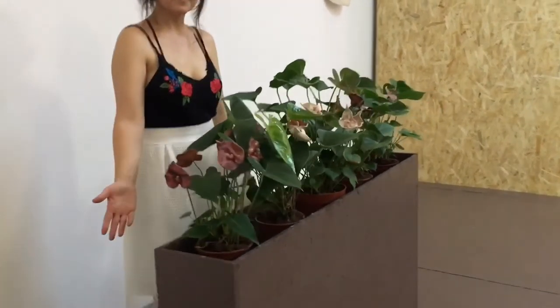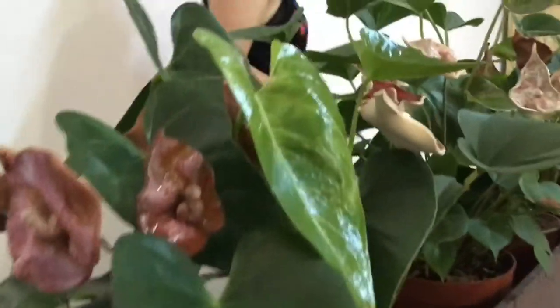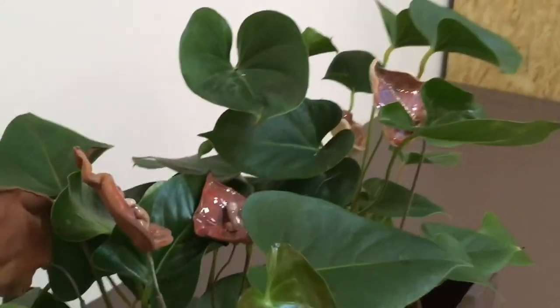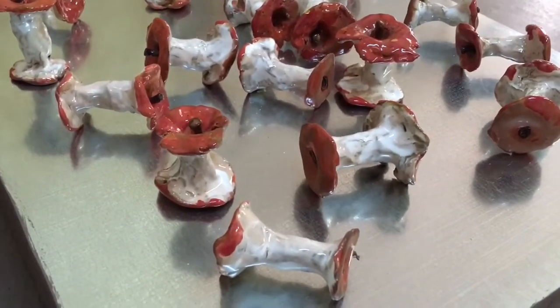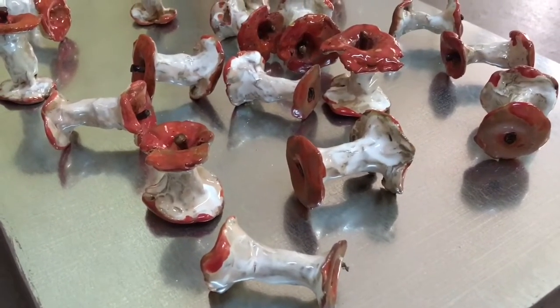Nature, it's on our side. Flowers or fruit. Let's cancel the original sin. Adam and Eve ate all the apples. Nothing happened, because God was somewhere else.